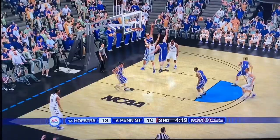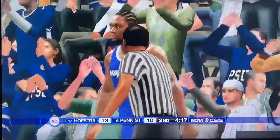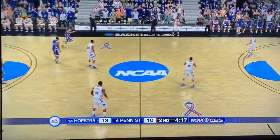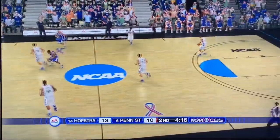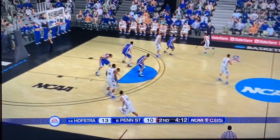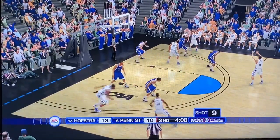Moving the ball around, they find, oh geez, it got rejected big time there. Hofstra tries to save it. That was a big block by Hofstra. Good for them. But Penn State does get the ball back off of that. That's basically a whole new possession here. Let's see what they do. 13 seconds left on the shot clock. Not a whole lot of time to work with.